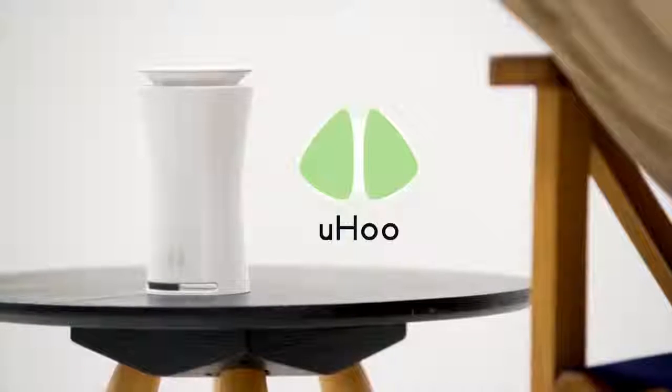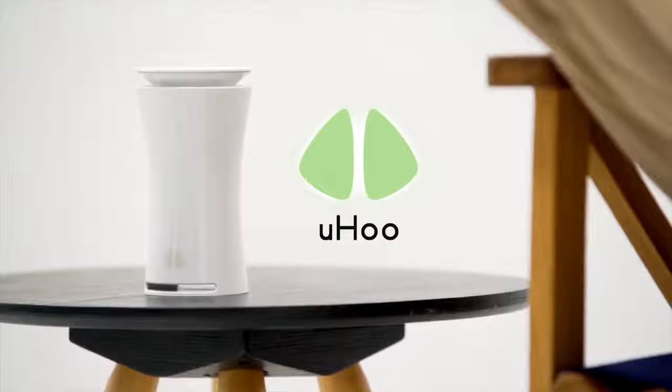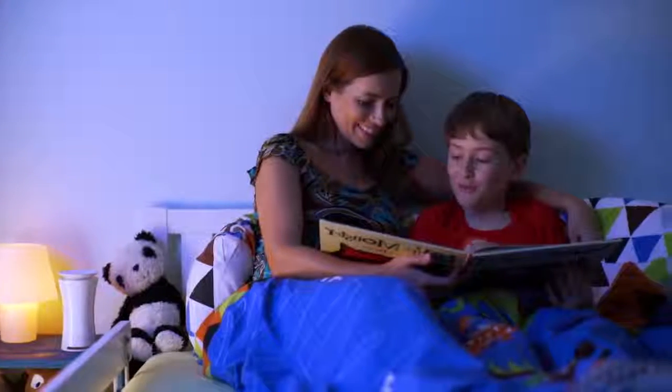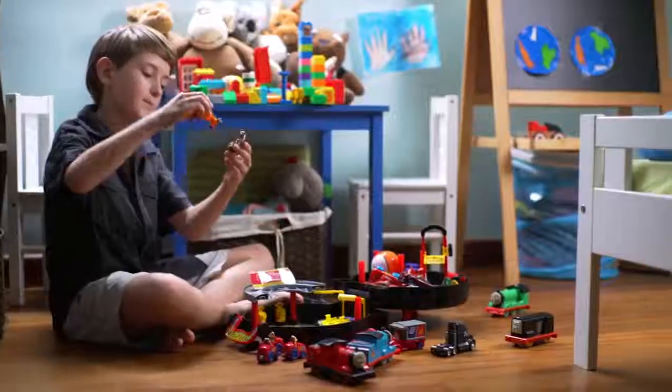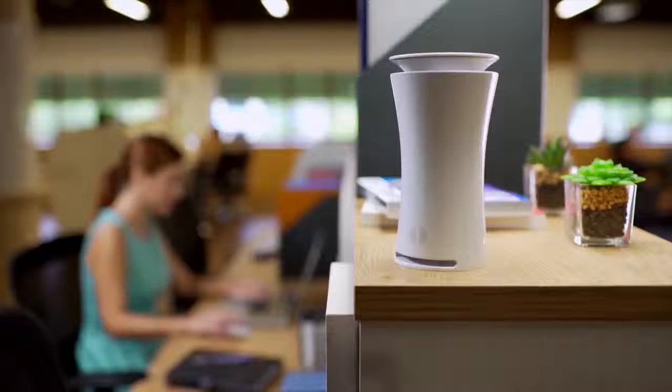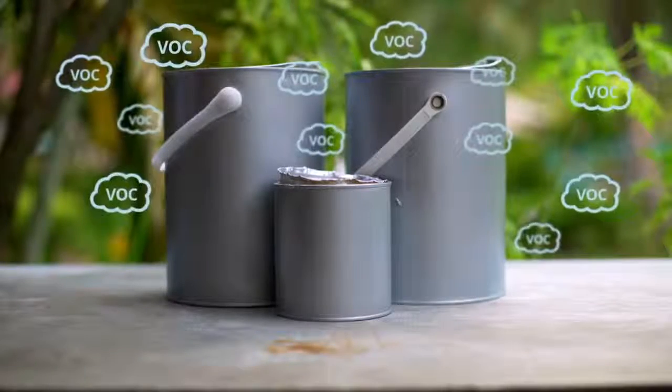uHoo is a smart indoor air quality sensor that detects and alerts you of allergens and toxins in the air you breathe. Think of the places you and your loved ones spend the most time in. Do you know the quality of the air in your office at work? In your hotel room when you travel? How about in your own living room? Or your child's bedroom? These are important because VOCs are found in paint and household cleaning products.